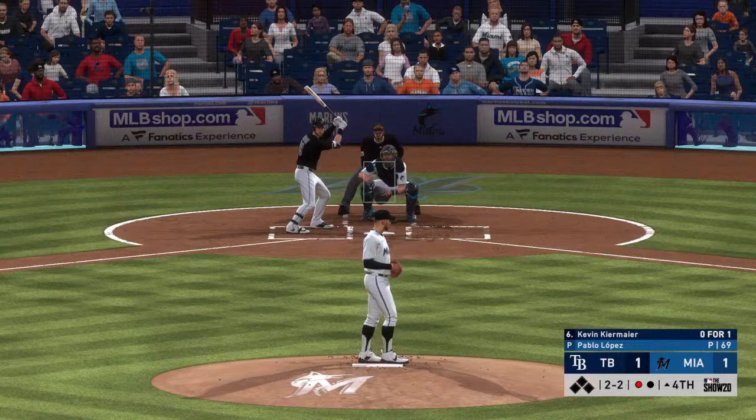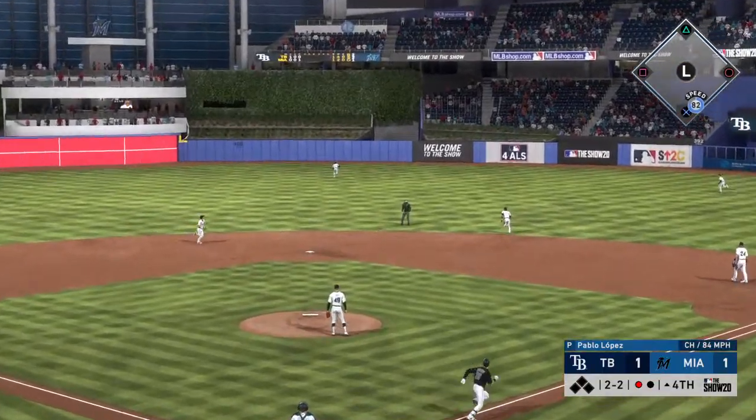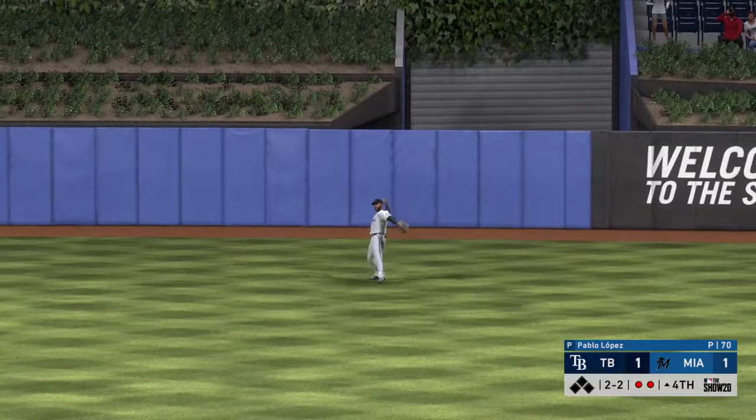The pitch. Hit in the air to center field. Center fielder on the run. He tracks it down and makes the play to record the second out.